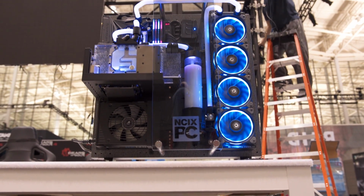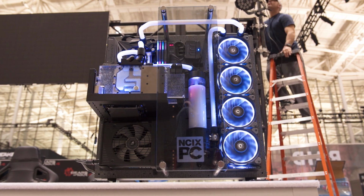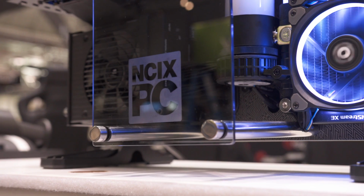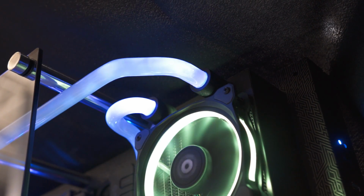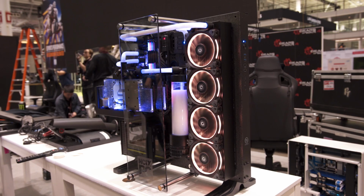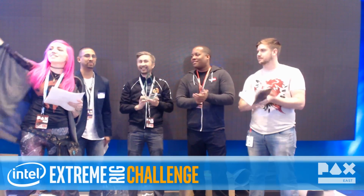NCIX, inspired by ASUS's Gladius and Spatha mice, went with an impeccably detailed engraving throughout their entire system and fully utilized Thermaltake's RGB water cooling fittings with white pastel liquid cooling to great effect, and it really made their system pop. When the dust was settled and all the votes were finally cast, the grand winner of the most creative category was CyberPower PC, with Xidax and NCIX tying for second.